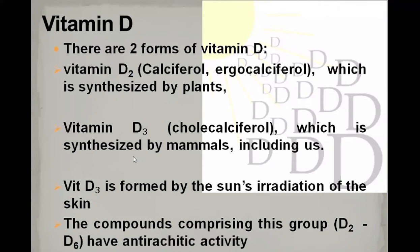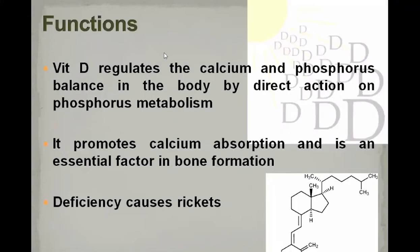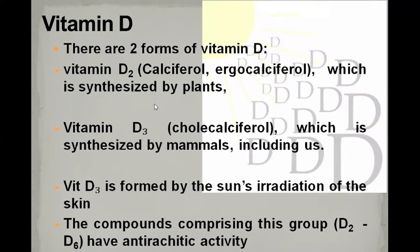Vitamin D3 is formed by the sun's radiation of the skin, and the compounds comprising this group are also metabolized in that way. What is important for us to know in this slide is that I have endeavored to give a brief on how vitamin D is produced and generated by the sun's rays. We are talking about us getting vitamin D from the sun's rays, but at the end of the day, it is the activation of the chemical activity that produces vitamin D2 and vitamin D3, which is then assimilated by the body in order to work in the areas where it is needed.